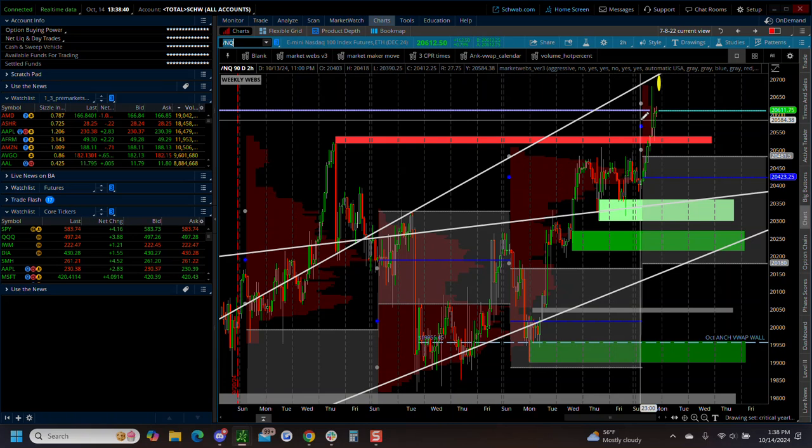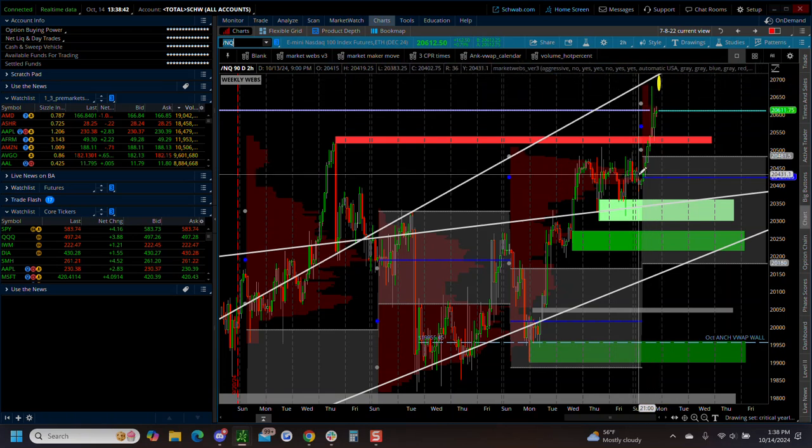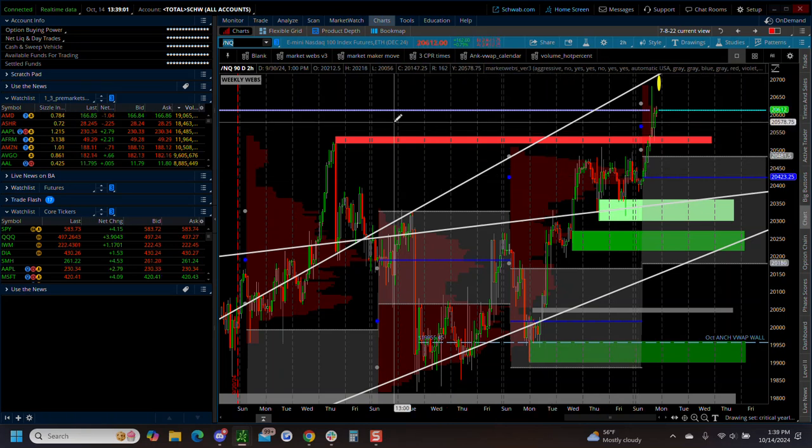So we could very well just be pushing right into a critical spot. A lot of times you'll see that last push right into a critical spot, and that's it. You're done. That's the scenario here, in my opinion. The recipe is here. So just be very mindful of what I'm suggesting here.